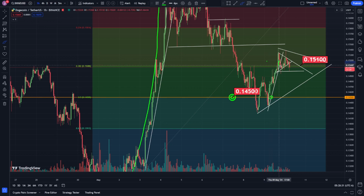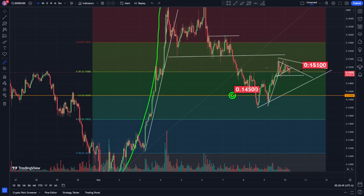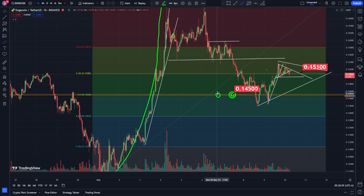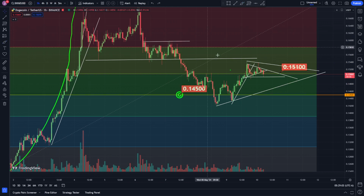From here to here was like 3% or something. I mean, let's actually measure it. We get the measuring tool, drag from the bottom to the top. If you bought and sold that way, then it'd be 4.2%. And then let's say like I've been doing before, where I sold up here and then I bought back down here, that's another like 10% as far as selling and buying. So yeah, I mean, Fibonacci retracement works pretty good.